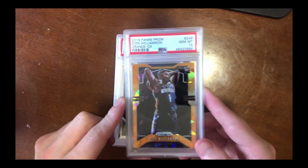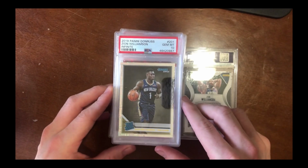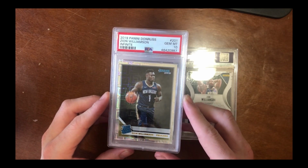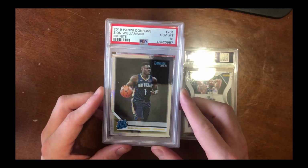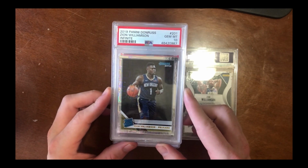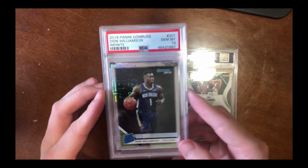All right, so next up, and this is a big order. There's a lot of expensive cards in here. Next up is Panini Donruss Zion. This is the Infinite, the Choice card. So this is really Donruss Choice, and for some reason they call the rookies Infinite, but I had like 11, 12, 13 of these things. This is one I sent off just because I wanted to get one back really quick. So this one came back a PSA 10, which makes me happy. This is between a $350 to $500 card based on the last couple of sales. So that one's pretty sharp.